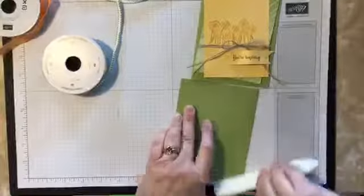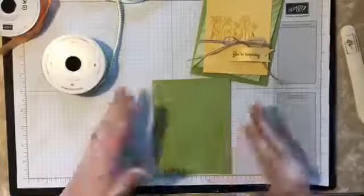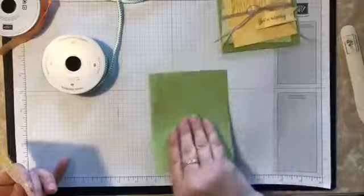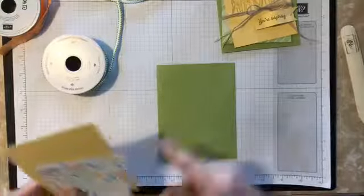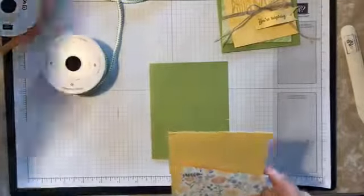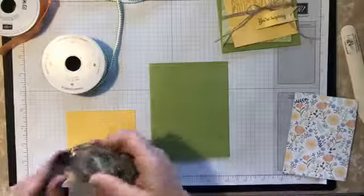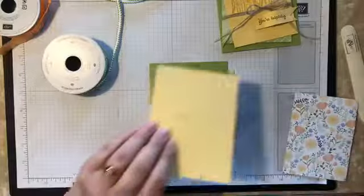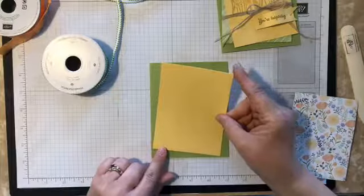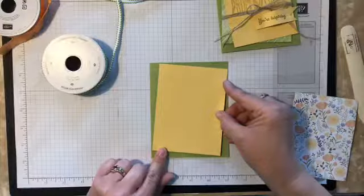We're gonna burnish the ends, just like that. Here's our card base. I'm gonna put that to the side. Actually, no, sorry. I'm gonna put that over here. To create the topsy-turvy, the easiest way to do that is to use your tape runner and just put a little tiny tab on there and line up your paper. Just like that.